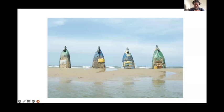Yeah, but if we go back, it's by upturning the dugout canoe and emphasizing what's underneath that you can see the complex layers of the different materials.